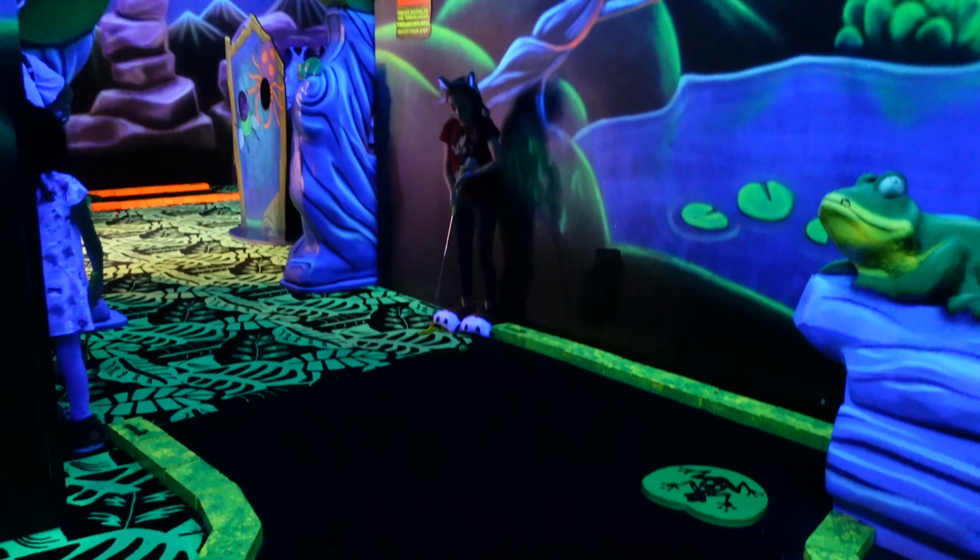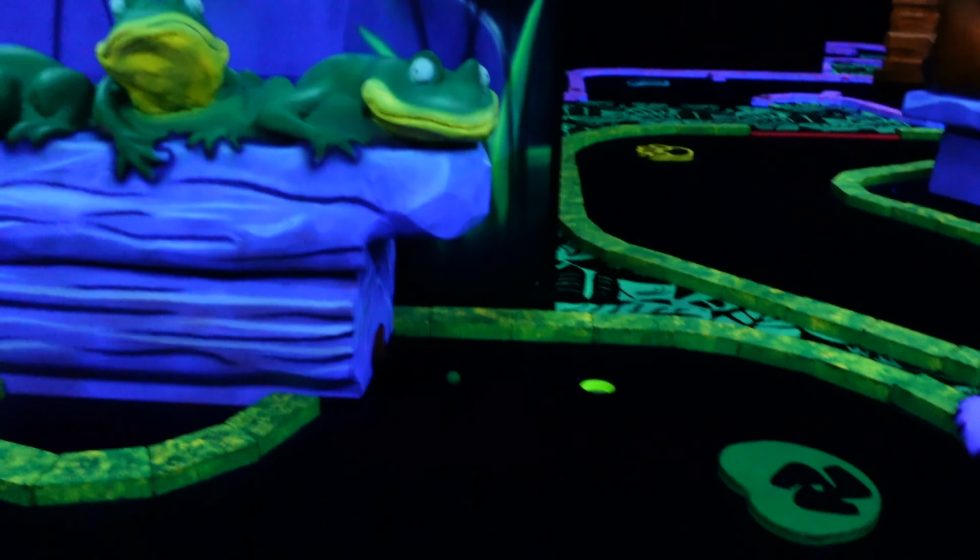Okay, Aria, what do we have to do? Mini golf in the dark. In addition to Magiquest, Great Wolf Lodge also has glow-in-the-dark mini golf, mini bowling, Build-A-Bear, and an arcade.